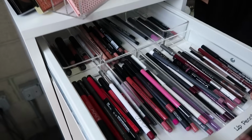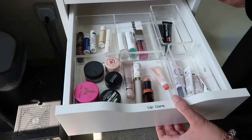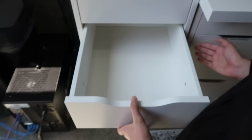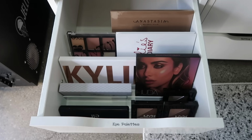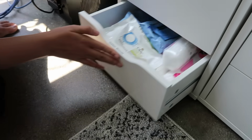Finally, in this far left tower, we have the rest of the lip sprawl. We've got lip pencils, lip glosses, and balms and scrubs, followed by 3 drawers of emptiness, aka room to grow. Then I have 2 drawers of palettes that would fit inside of the drawers, and 1 drawer on the bottom of cotton rounds and makeup wipes.